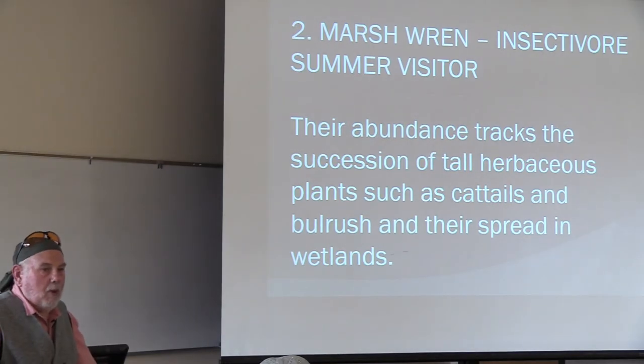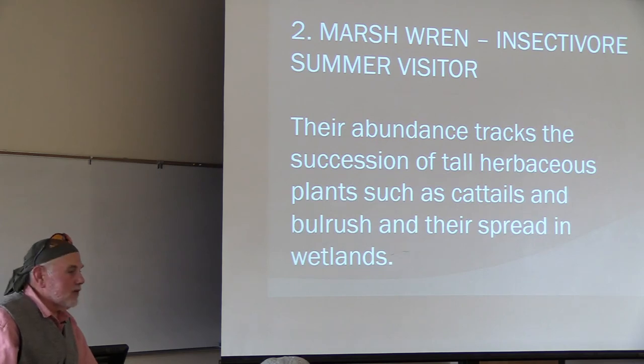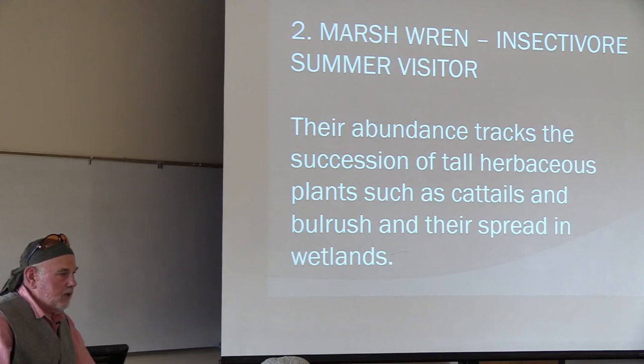So now we're going to look at the marsh wren. Remember the marsh wren? Okay. It's another insectivore. It's a summer visitor. And you can read that sentence, which sums it up pretty good.